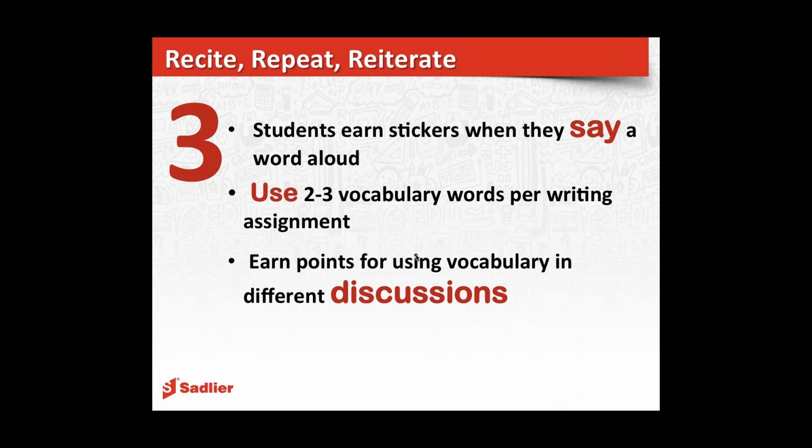Sometimes they do it just for brownie points. But really, again, it's about making the complicated words mundane, the more that we say them as educators, but also the more that they say them as students. And they have to say them correctly. They can't just say, hey, the vocab word of the day is truculent. They have to say, hey, dude, don't be truculent. So making them reiterate the words often makes these really intimidating words much more routine.